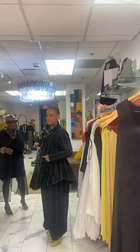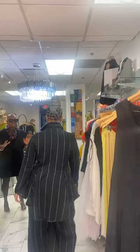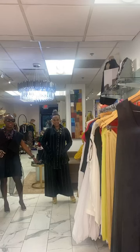The suit is phenomenal. It is a two-piece linen. It's a heavy linen. It's so chic. It's so fabulous. Pocket detail complements the jacket. Pocket detail complements the slacks.